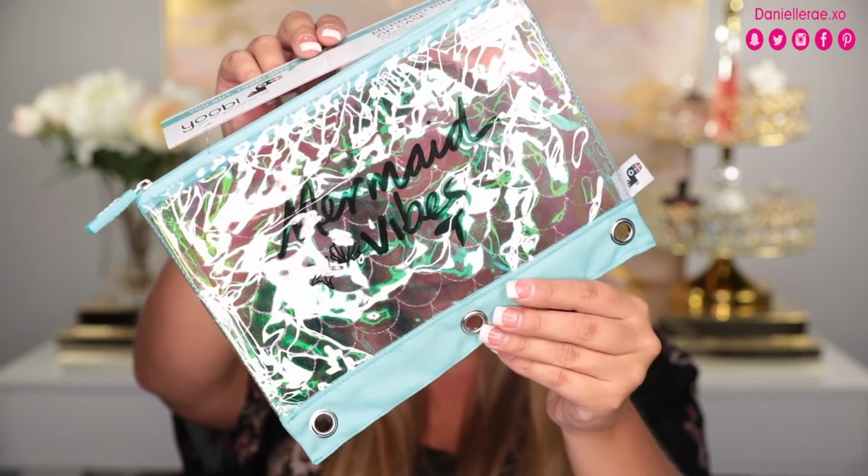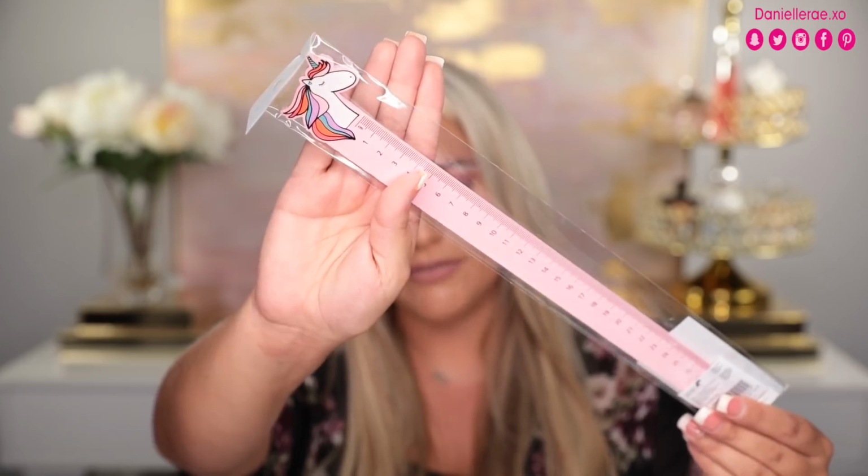Isn't that so cute? Okay, and then the next thing I got was this cute little ruler. I think this is maybe like $4, but it has a little unicorn on the top. I mean, everything from this brand was so adorable. Okay, and then I picked up some whiteout by Bic, because I mean, you can never go wrong with whiteout, especially for mistakes that you need to erase. So this had 4 different ones in it. I think this was around $5, so not really bad. I feel like whiteout sometimes can be expensive.